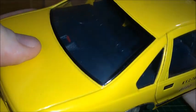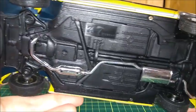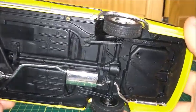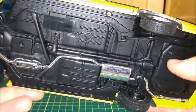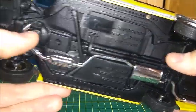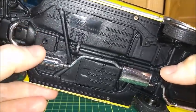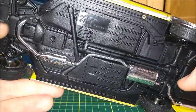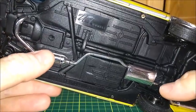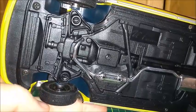Brake light, rear deck, taxi sign with the off-duty lights. We can see that the bottom is a cast-in plastic with all elements that are supposed to be there. The gas tank, floor, structure. This is a body and chassis car. The engine and drivetrain are basically a cast-in piece here, with no separate parts, just part of the whole thing. The only separate part actually here is the mufflers. This car doesn't have a working suspension, but the steering system works actually.